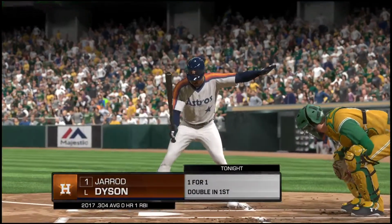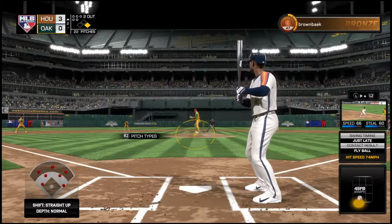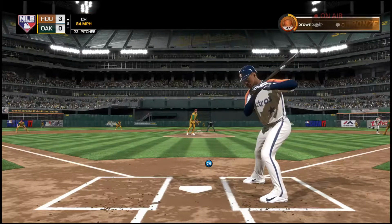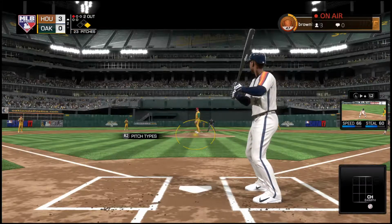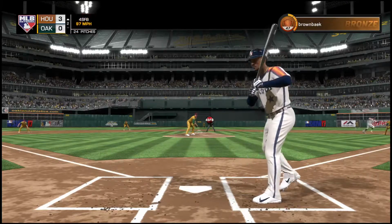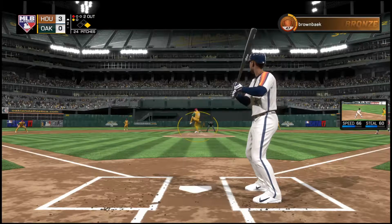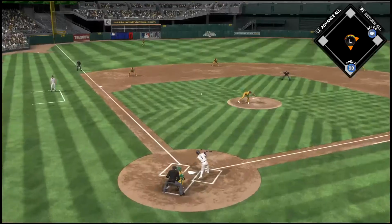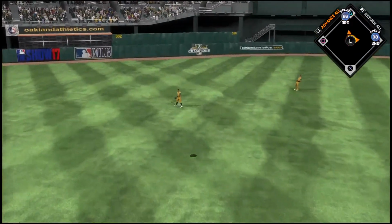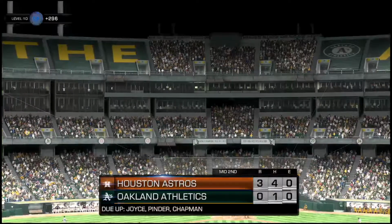Trying to pick things up where he left off, Jared Dyson. He doubled to kick off the ball game and later came around to score the game's first run. And no swing, apparently. Ball one. From the belt, the pitch. Now a fastball for a called strike. It's 1-1. He's set. Here comes the 1-1. This is skied into short left center. Davis is there, and he'll put it away to retire the side.